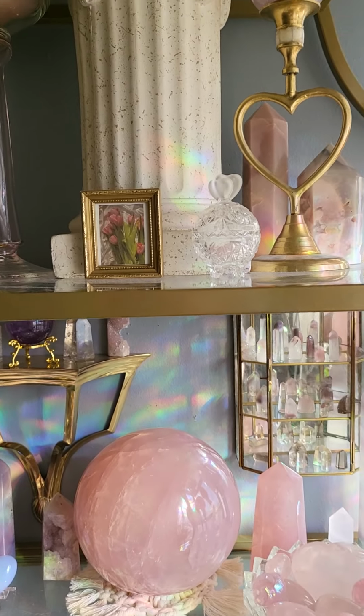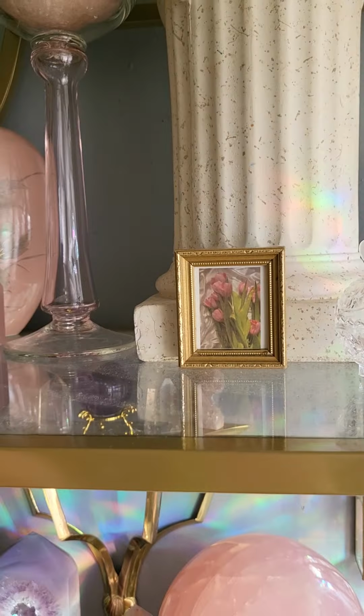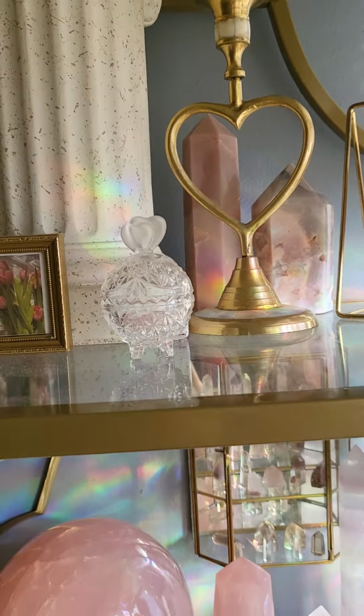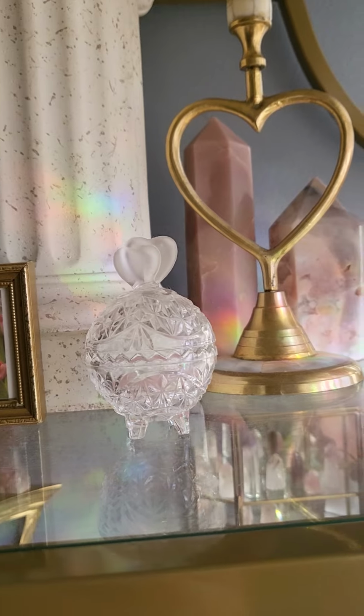I mean, I don't know what else to say. It's super rare and I can't find it anywhere other than here. Yes, I know, ignore the dust. It's a huge problem 24/7. But yeah, I just love it. It's so cute and tiny and perfect.